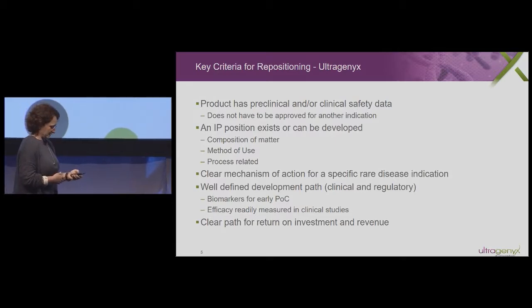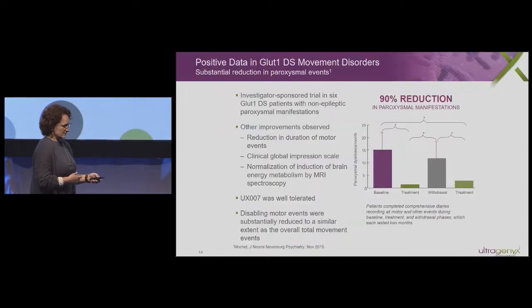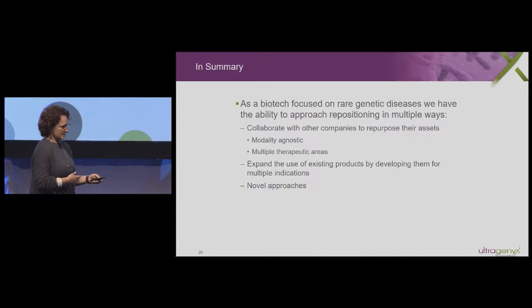So now I'm going to run back forward. I think that was my last slide.